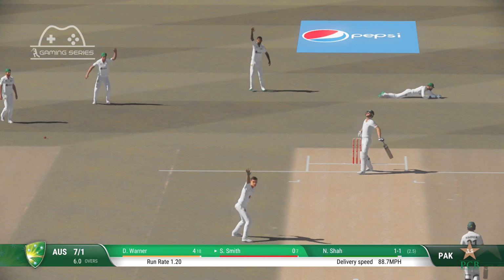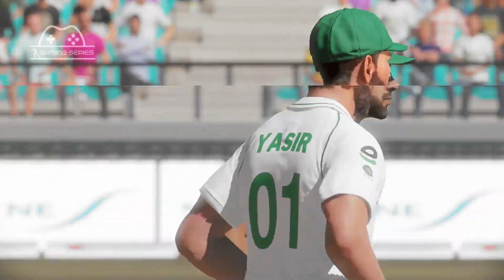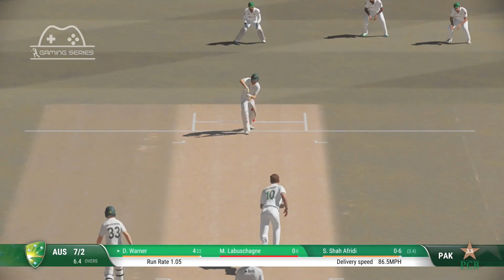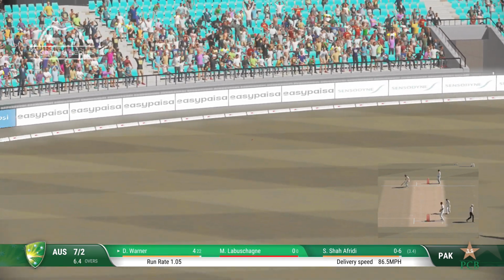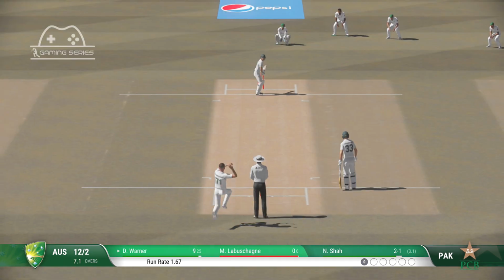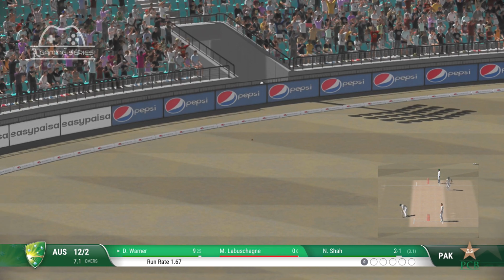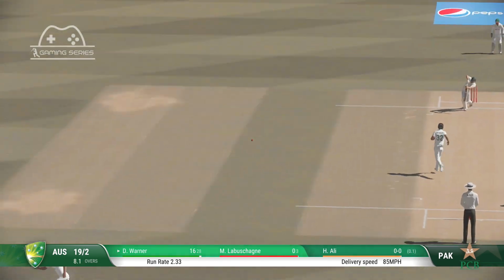Padding up to that. Bowler is confident on this one. Yep. They've picked the gap. Perfect timing. Yes. It's a good shot. Four straight down the ground. Had all the time in the world. Yes. That's right off the meat of the bat.